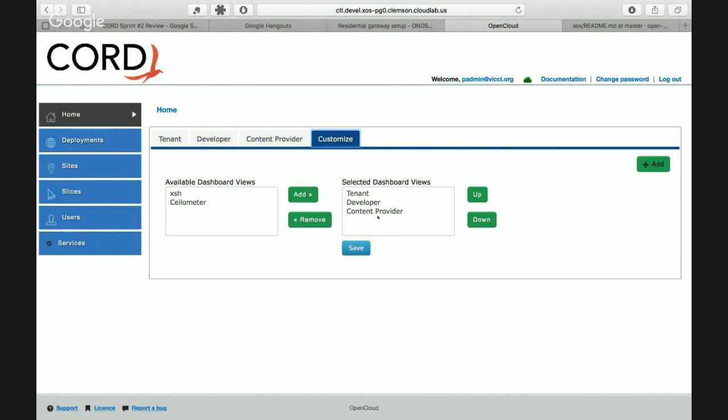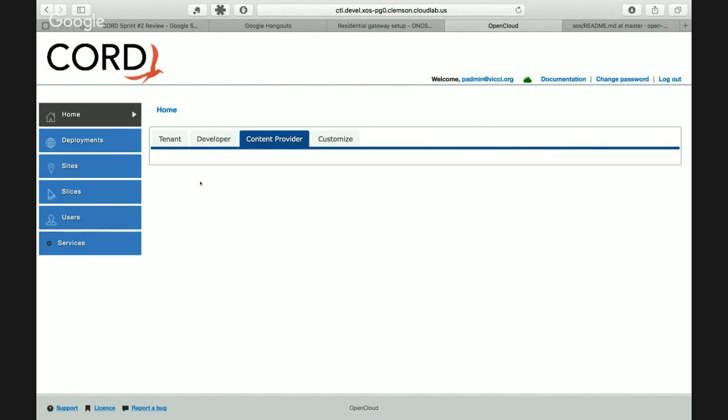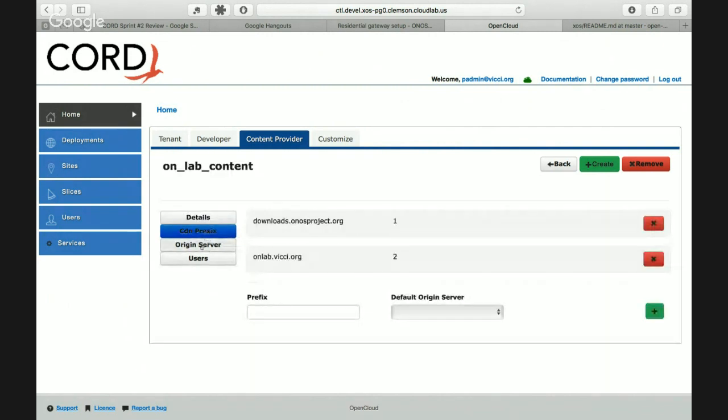Srikanth will be talking about the ceilometer view. I won't look at that right now, but we'll take a look at the new content provider view. So this is now integrated with the Cord setup on Cloud Lab, and it's for configuring the CDN with a source of content. So, for instance, the CDN is currently being used to distribute some on-lab content, and so we could go in and configure CDN prefix and origin servers for that content. So those are the views.